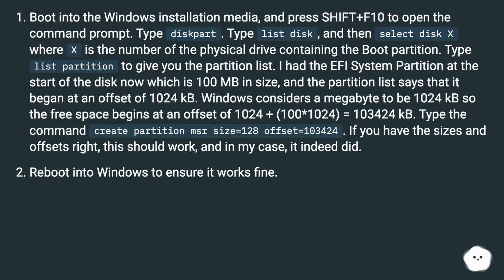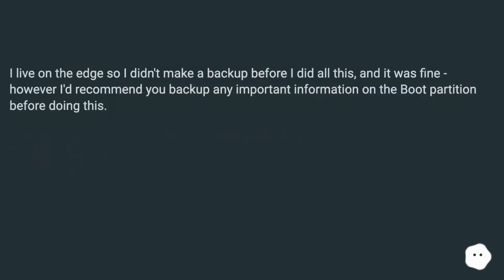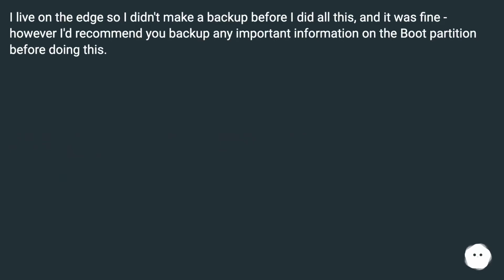Windows considers a megabyte to be 1024 KB, so the free space begins at an offset of 1024 plus 100 times 1024, which equals 103,424 KB. Type the command create partition MSR size=128 offset=103424. If you have the sizes and offsets right, this should work, and in my case, it indeed did. Reboot into Windows to ensure it works fine. I live on the edge, so I didn't make a backup before I did all this, and it was fine. However, I'd recommend you back up any important information on the boot partition before doing this.